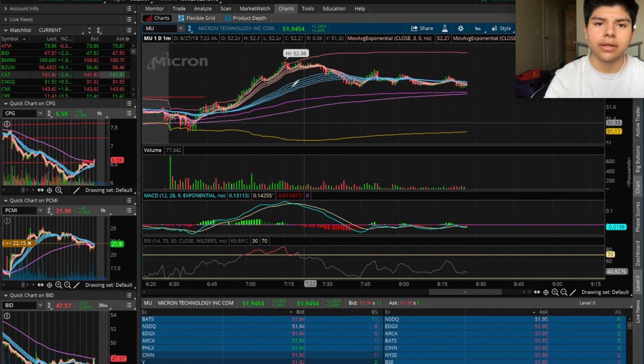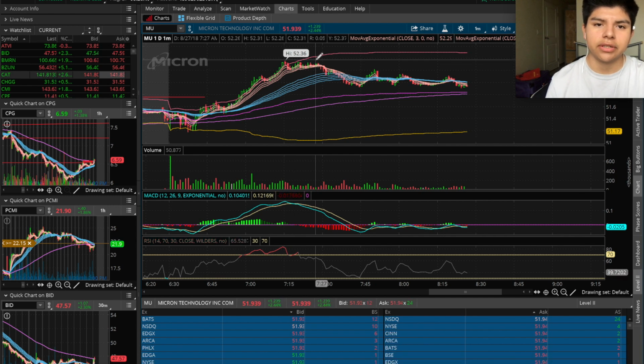I let it ride. I should have sold here at 52.36, seeing that it started to consolidate a little bit, have some resistance here and not make new highs. But there's always the possibility that with enough momentum it could have broken that resistance. So I just held it a little bit longer, and then, you know, it sold off.